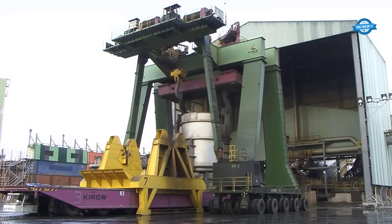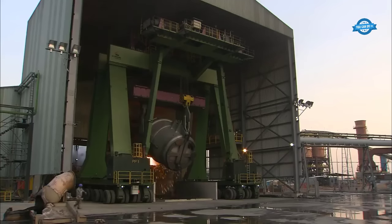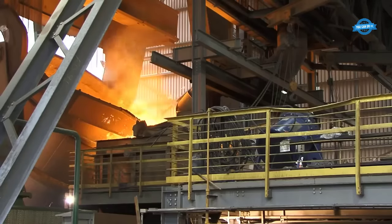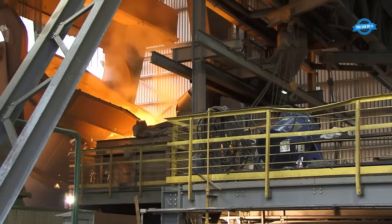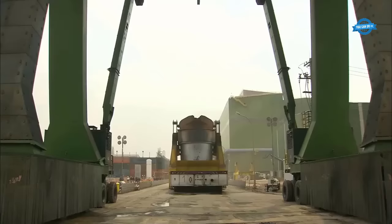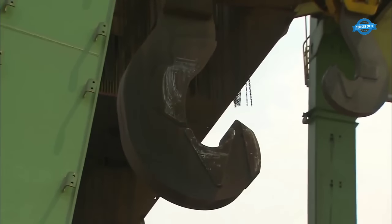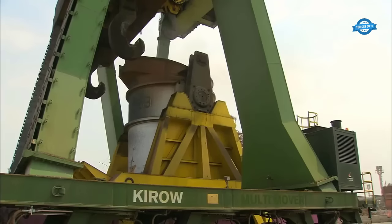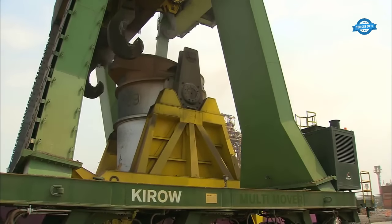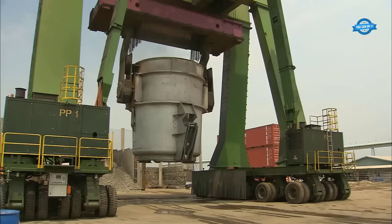The Multimover Y550 is one of a series of mobile gantry cranes with impressive load capacities ranging from 300 to 550 tons. With dimensions of 14,685 mm in length, 20,300 mm in width, and 18,600 mm in height, this crane boasts a maximum payload capacity of a staggering 550,000 kilograms. Its ability to handle such massive loads is vital for the steel manufacturing process.